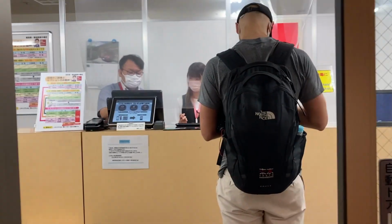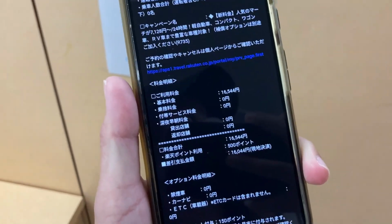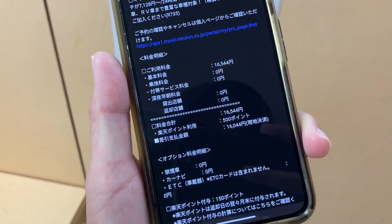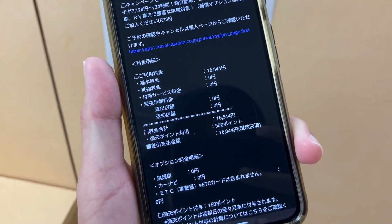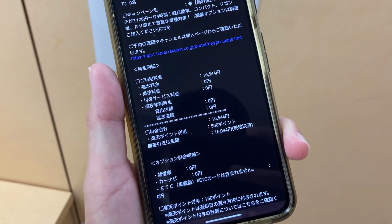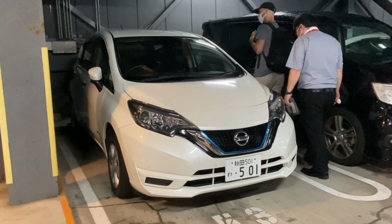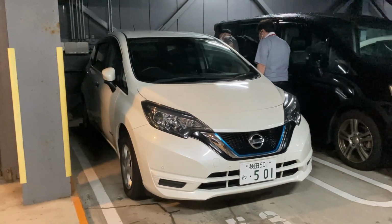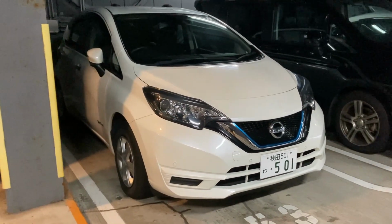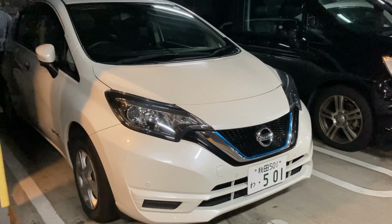Eco booked us a car from Nissan Rent-A-Car. So, for 2 days, is it? Yeah. The 2 days cost for Rent-A-Car is 16,044 yen. So that's about 8,000 yen per day. This is gonna be a car. So when you're renting a car here in Japan, they will usually give it to you with a full tank. And what you have to do is when you return the car, you have to return it full as well. And you have to present a receipt to them when you return the car.